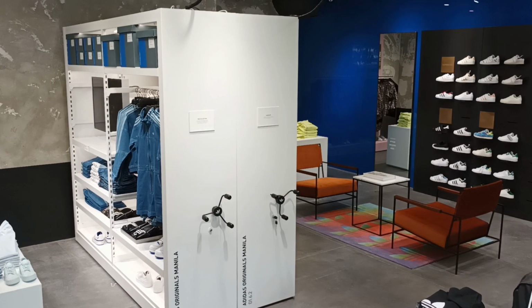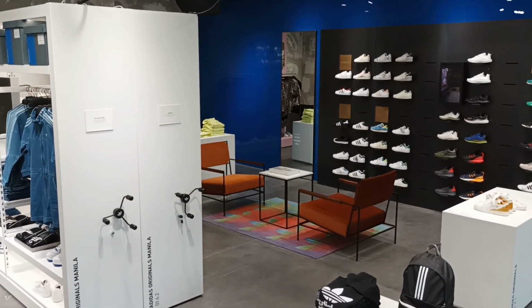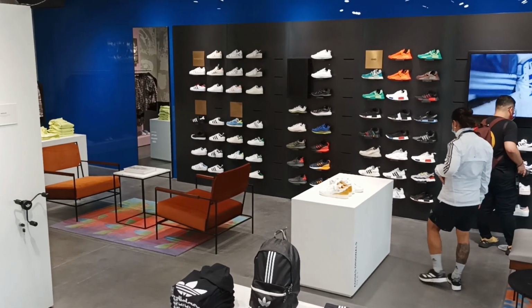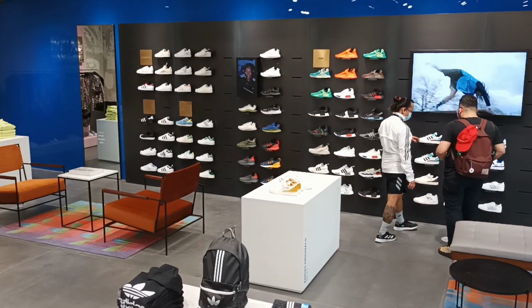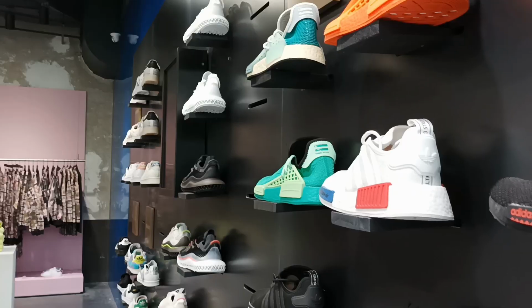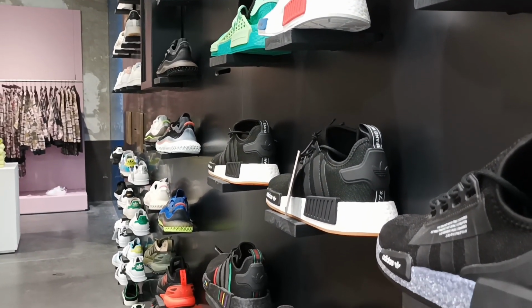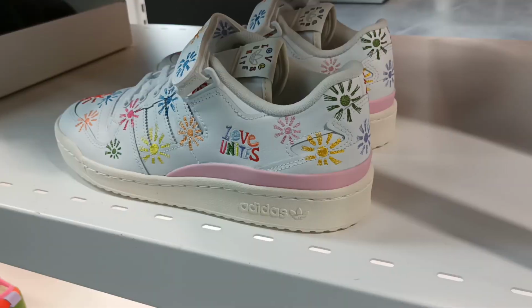Mosey on down a few feet and you find yourself at the Adidas Originals part of the store, or the collection as it's now called, which basically means, hey, check out all our lifestyle stuff, and trust me when I say they have a lot. For both men and women too. They even have a pride section for those of you interested.